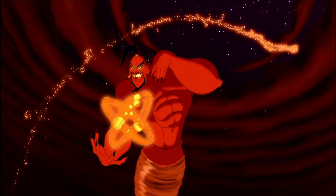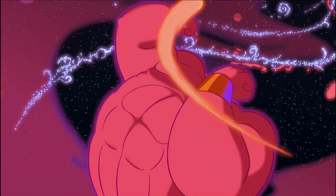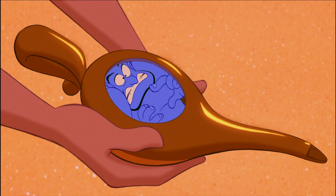When Aladdin got the idea to trick Jafar into becoming a genie, he actually got the idea from Genie earlier because he saw how addicted to power he was. I'm sure you probably know that Genie was voiced by Robin Williams, and Robin even voiced the traveling salesman in the very beginning of the movie.